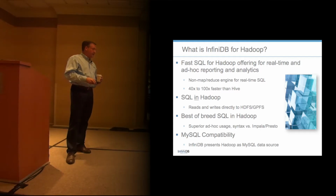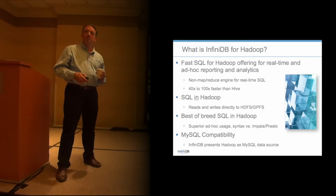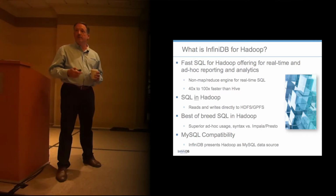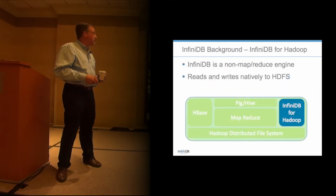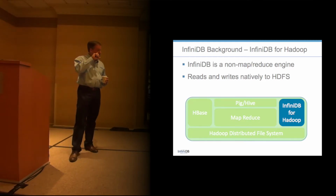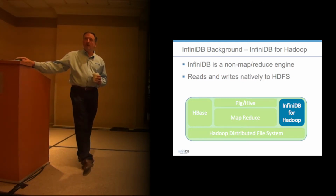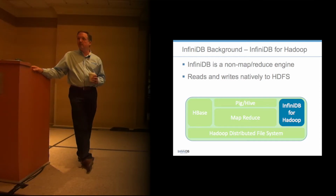And the net result is you've got InfiniDB, you've got Hadoop as a MySQL data source. So anywhere you can read and write, you want to expose Hadoop data, you can through MySQL. And it is a non-MapReduce process when you drop it in. So you'll basically connect to the user module process and run that. So we avoid using the MapReduce as part of the engine. And if you talk about name nodes and data nodes in the Hadoop world, you would map a user module process to a name node and a performance module process to as many data nodes as you wanted to.